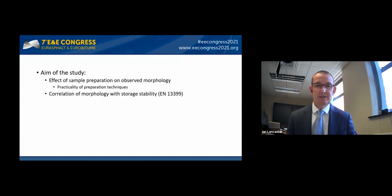I've always had an interest in microscopy. My focus has been on polymer modified bitumens pretty much throughout my career. This study has 2 primary aims: to study the effect of sample preparation on the observed morphology of PMBs, and to determine if there is any correlation between morphology and storage stability as revealed using EN 13399. Another aim was to look at the practicality of preparation techniques. I'm a big supporter of making preparation techniques and bitumen analytical techniques as easy and practical as they possibly can be.